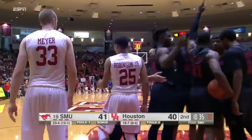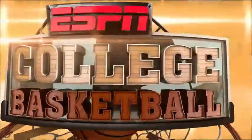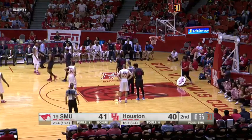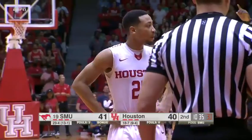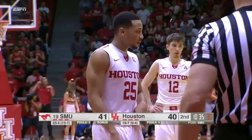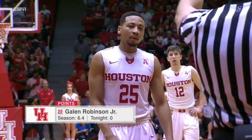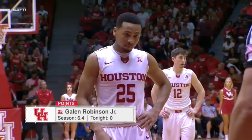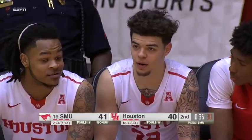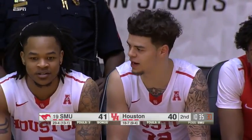SMU's done a nice job of just kind of taking what Houston's giving them, and on the pick and roll, they overreact to the ball screen, and on the quick ball reversal, Amelagu wide open. Amelagu was called for that foul. That is his first in the game. Galen Robinson, who leads the Cougars in assists, shoots 65% from the free throw line as Rob Gray continues to watch.